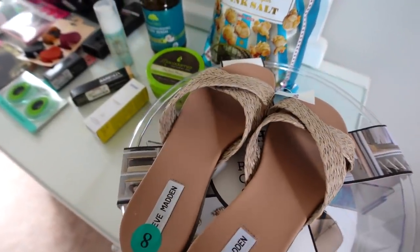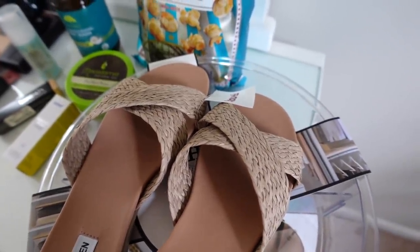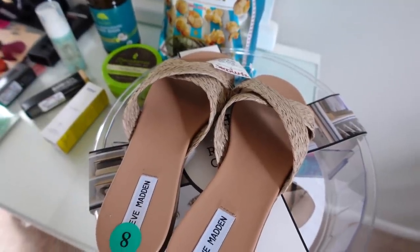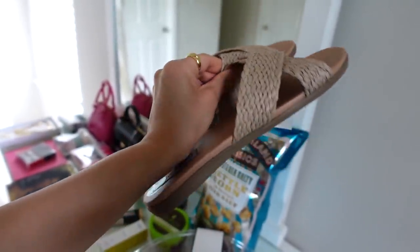I ended up getting these Steve Madden sandals, which are so cute. I like the way they look on my feet. These were pricier, but again, I just really liked the style of them and I feel like I can wear these with pretty much anything. This is a better look of what they look like. I love them. They're so cute.